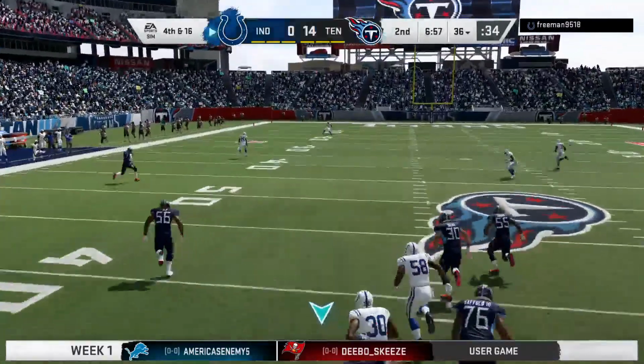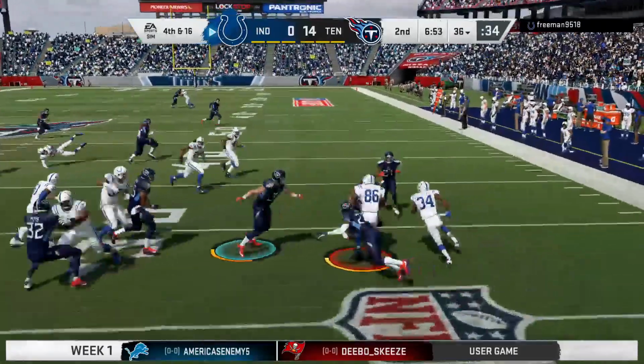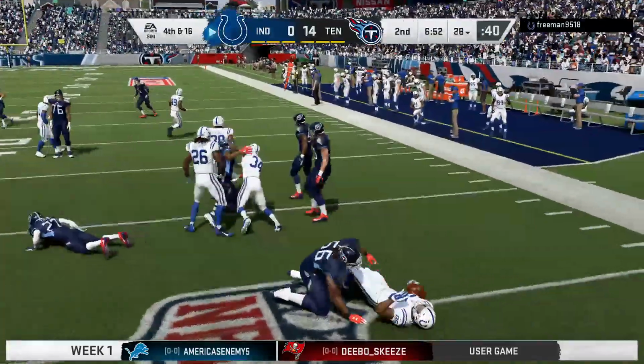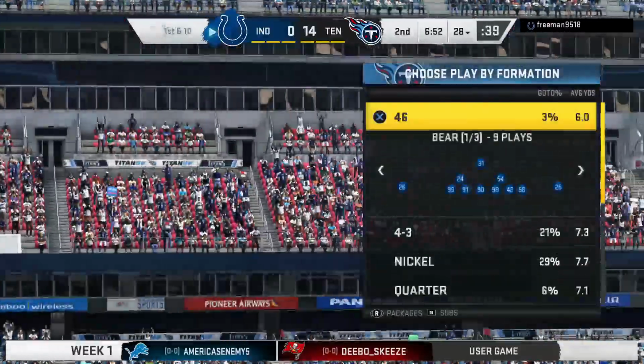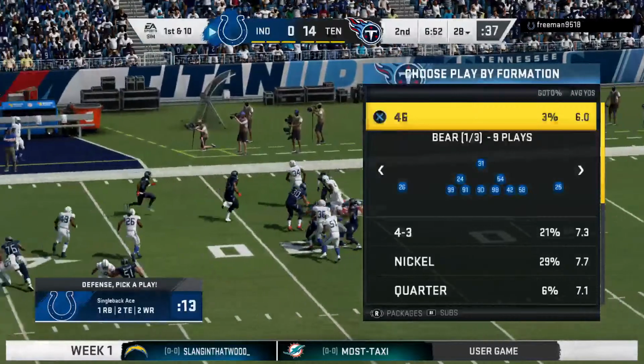On is Kern, the punter, to send this one away. And we'll see what he can do on the return. Give him 11 yards that time on the return. And possession will switch hands, 1st and 10.